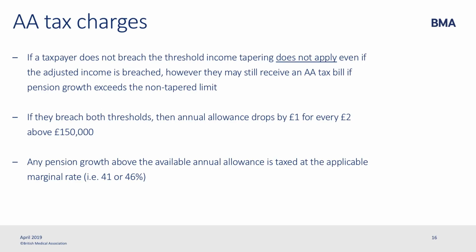So, as long as you don't breach the £110,000 threshold, then tapering does not apply, even if you would in theory have a large adjusted income, although you will still have an annual allowance tax charge to pay if you exceed your non-taper limit. If you do breach both thresholds, then for every £2 your adjusted income is above £150,000, your annual allowance reduces by £1. Remember that any pension growth above your annual allowance is taxed at the applicable marginal rate.